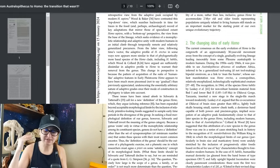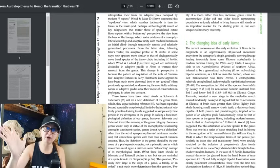They talk a little bit about it here. I always think in my head that this is Bill Kimball's paper, but Villmoare is obviously also on it, and I should be more thoughtful of that.